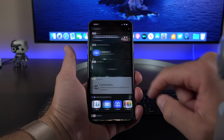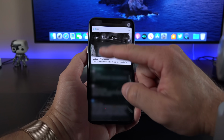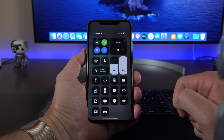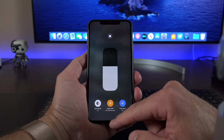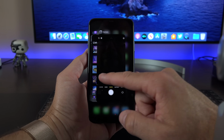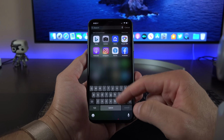So from the home screen, you swipe to get to your widget panel. If you swipe down from the top, you get to your notification, and again, you can expand them out like so. Swipe from the upper right corner to get to your control center. And again, we just use long press to interact with some of these controls. So we have True Tone, Night Shift, and Dark Mode, which you can turn on and off. Swipe up and hold to get to all of your recent apps, and you can swipe to dismiss them like so. Swipe down from the center of the home screen to get to Search.